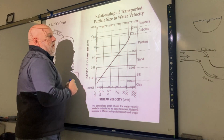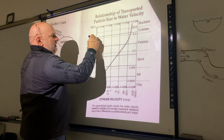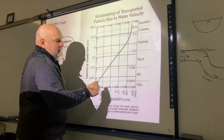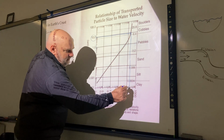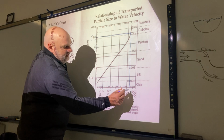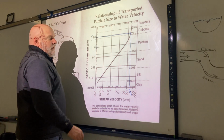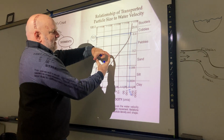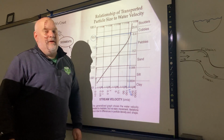So if I want to find out how fast a stream has to go to move that, I go over like this until I hit that line, and then I come down like this. That puts me right about at that line right there. There's 100, so that line right there would be the 200 line. So to carry a particle 10 centimeters across, a stream would have to be traveling about 200 centimeters per second.